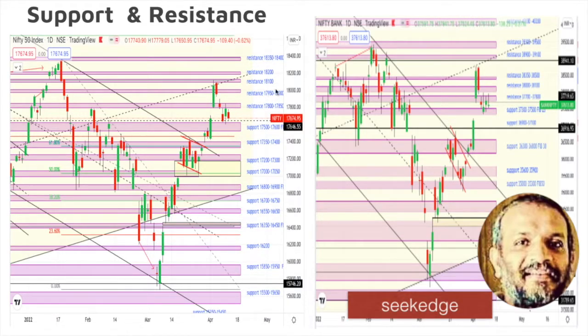Then you have the 18,000 round number level, above that we have 18,100, 18,200, 18,300, 400 range, right? That's the resistance and support on the Nifty. On Banknifty we see 37,300, 37,500, the Fibonacci 23 retracement level, is the current support, where the doji is formed.